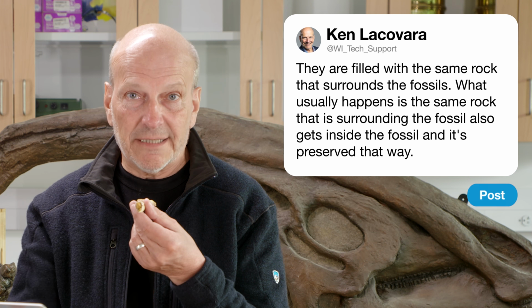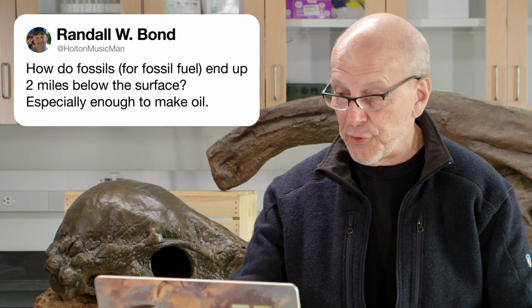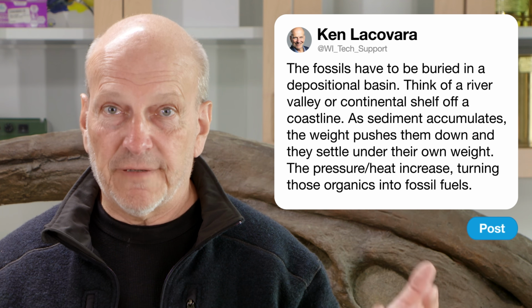it's preserved that way. Holton Music Man writes, how do fossils for fossil fuel end up 2 miles beneath the surface, especially enough to make oil? The fossils have to be buried in what we call a depositional basin. Think of a river valley or a continental shelf off of a coastline. As sediment accumulates in those basins, the weight of the rocks pushes them down. So they settle under their own weight. The pressure increases, the heat increases, and eventually those organics can turn into fossil fuels.